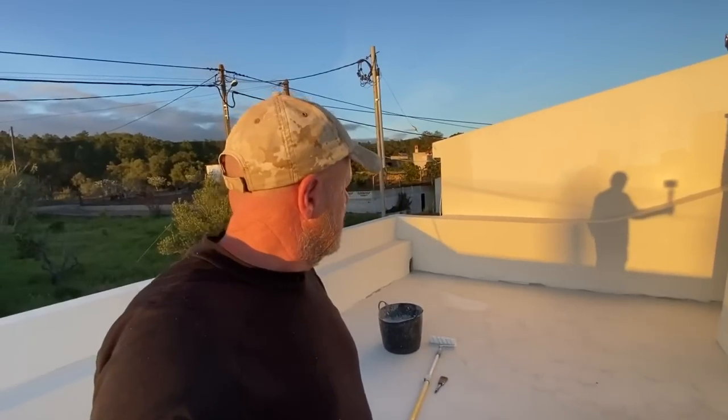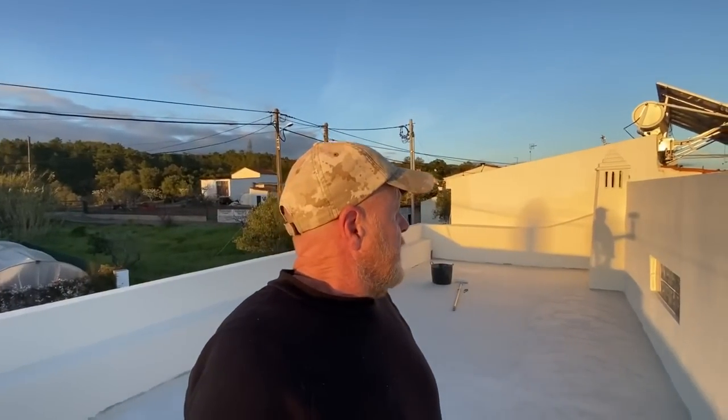So the sun's going down and I want to put another coat on this roof while it's cool. It's just too hot during the day, so I'm going to quickly do that, and that will be me done for the day. Not a bad day, but we've been to the shops trying to get materials, and it's quite frustrating when you can't get what you want. So we're carrying on up here, and tomorrow's a new day.